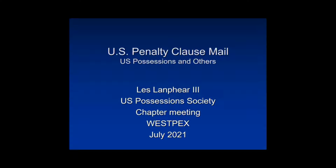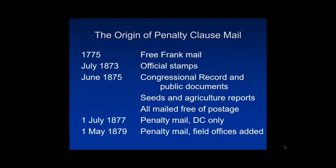I'm Les Lanphear. I'm from San Diego, California, and one of my big areas of collecting is U.S. penalty mail. And out of that, I've carved this presentation of U.S. possessions and others. That's anything outside the 48 states, some of which are almost possessions maybe, like Hawaii and that kind of stuff. So we'll hit all those.